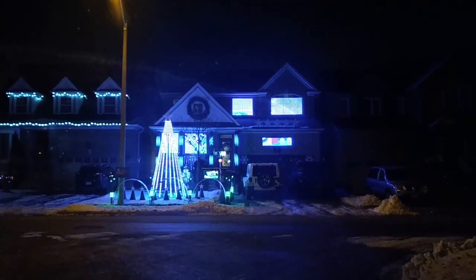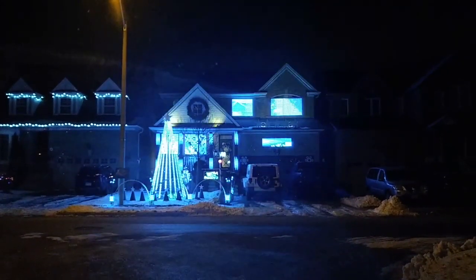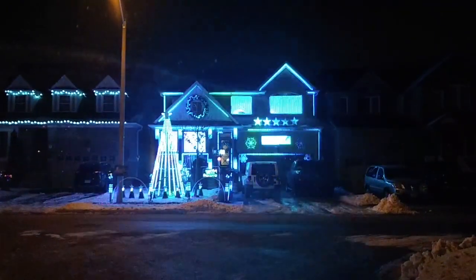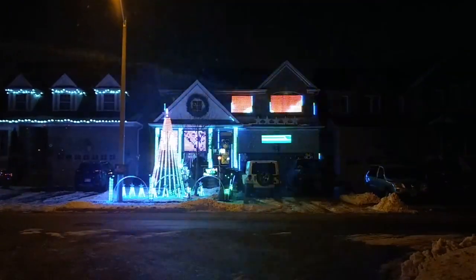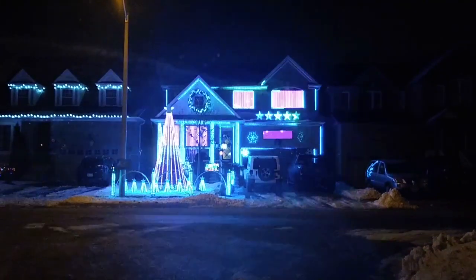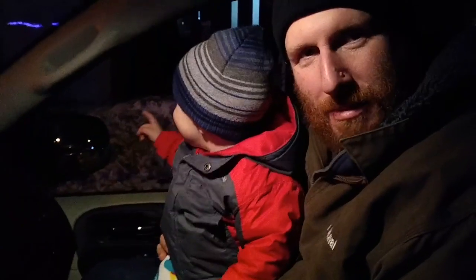Every year we try to go and look at Christmas lights, and this house in particular is one of our favorites. They've set it to a radio station so you can go and set it in your car and watch, and it is really a sight to see. So that was a highlight of Christmas this year. Levi, do you like the lights? Are they pretty? We're being videotaped.